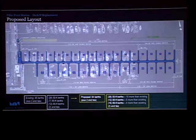And just to show you the extra 200 feet there, we're getting 19 more vessels in. 10 of those are for 50s, 5 more 55s, and 4 more 65s. I'm not counting the end ties because we already have end ties, so they're just essentially moving the end ties out.